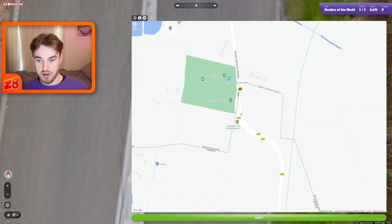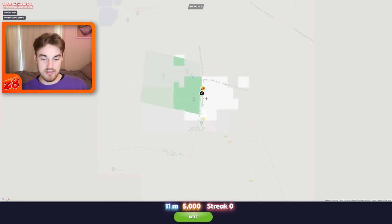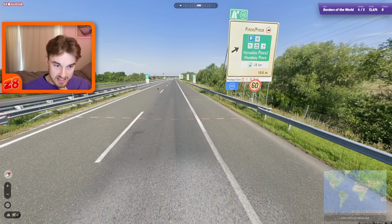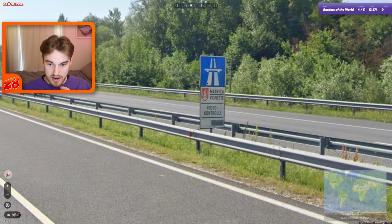We're just before the turn off, right, to this one, so we're just like there, basically. Okay, nice. 5,000 points. That was a lot simpler, but obviously we had a lot more information. This time we're in Pince, which is also called Pince in the other language, so that's useful. And we're entering Slovenia to our northwest, which would mean we are in Croatia, right? On a main highway. This should be a very easy one. Hopefully I can 5K this within a minute.